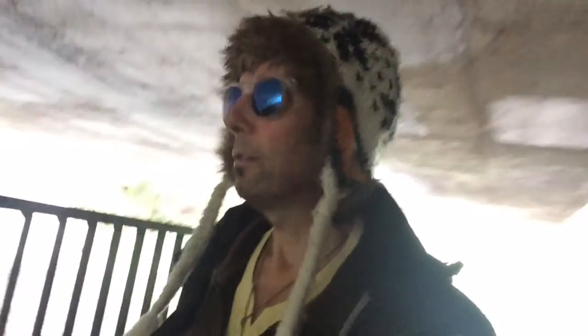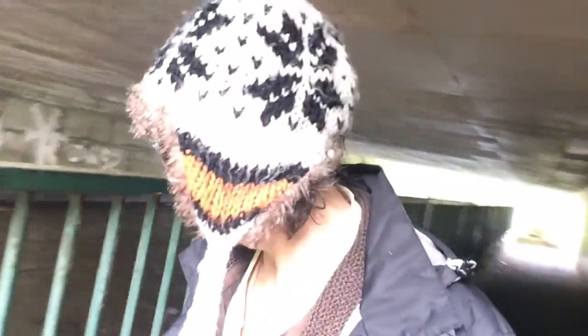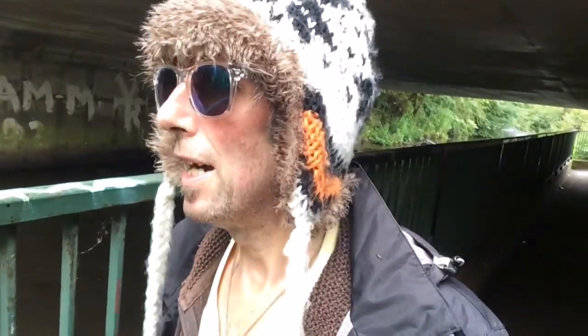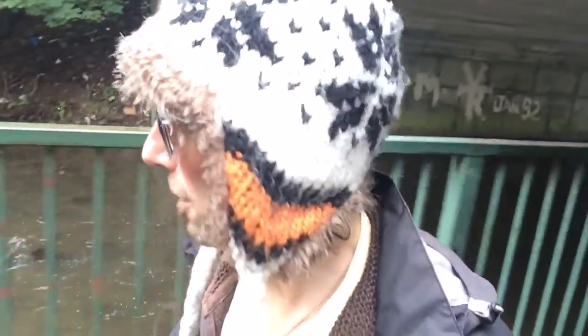Now, I've never been under here before, so we have to do the obligatory spears! Ooh, nice echo. I'll do that again. Spears! Lovely. So, the underpass here, this is the Dichty River. It flows all the way through Dundee. And as you can see, there is plenty of litter congregating on the shores all the way along here.